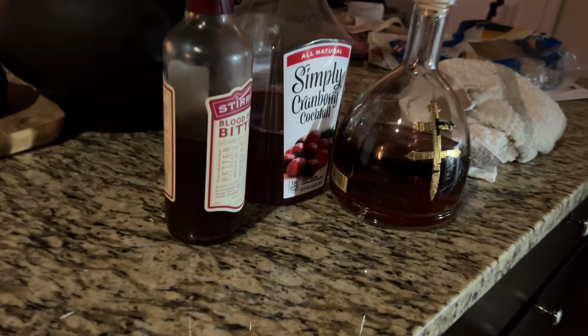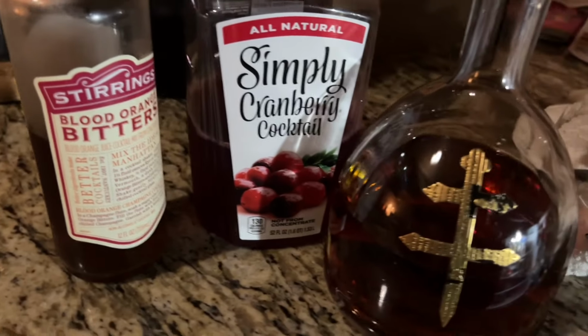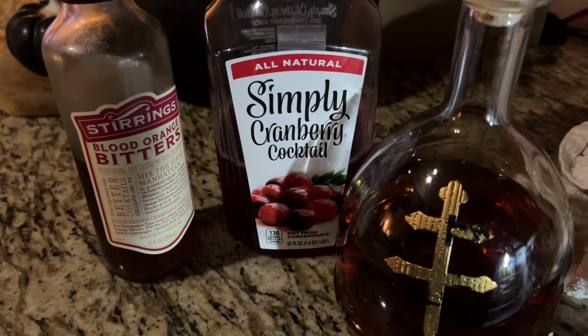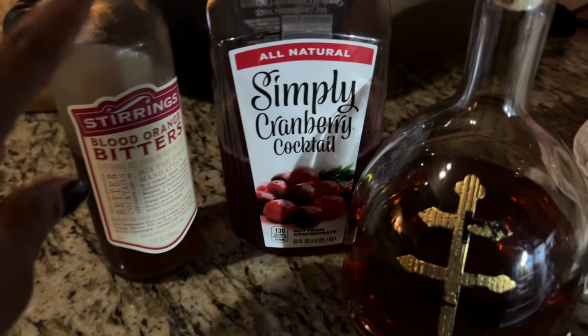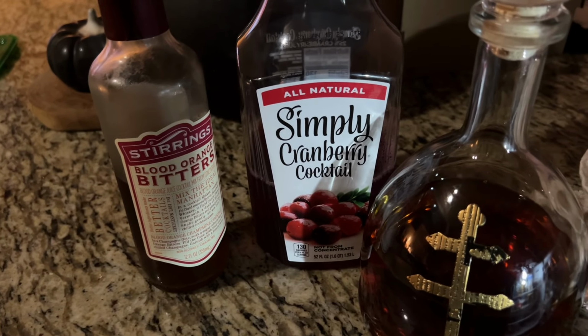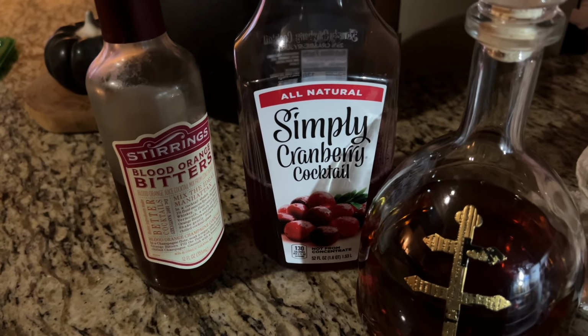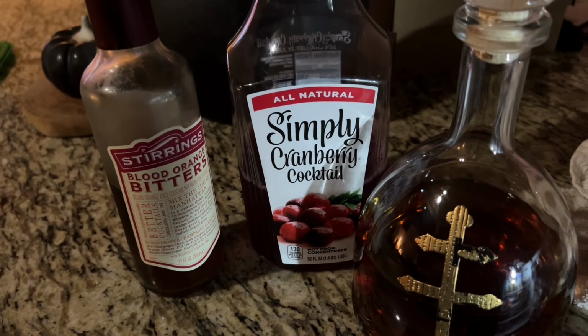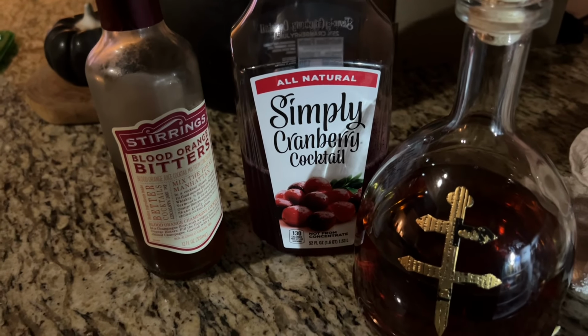But it is what it is. I do have a shaker. I just don't have ice. And so everything is cold. So I should be okay. And I'm just gonna go ahead and mix it, and that's gonna be the cocktail. I wish I had cranberries because I would garnish it, or if I had a rosemary or something, I could garnish it.